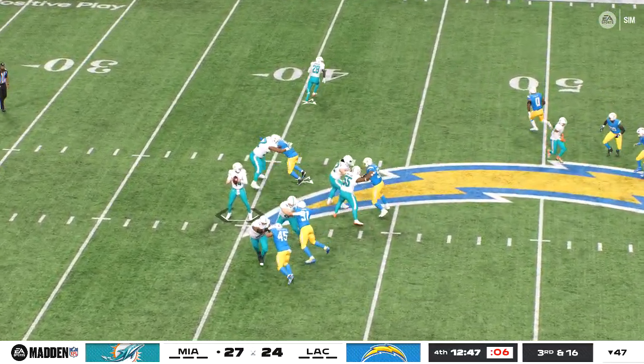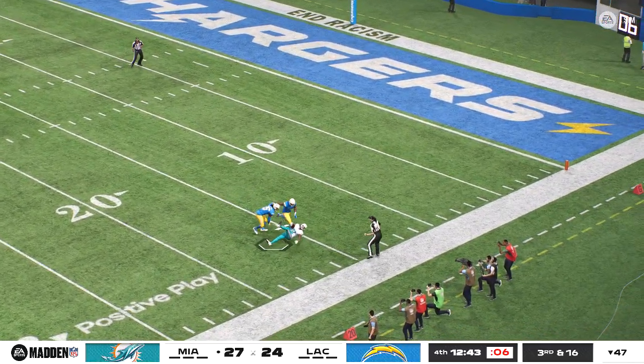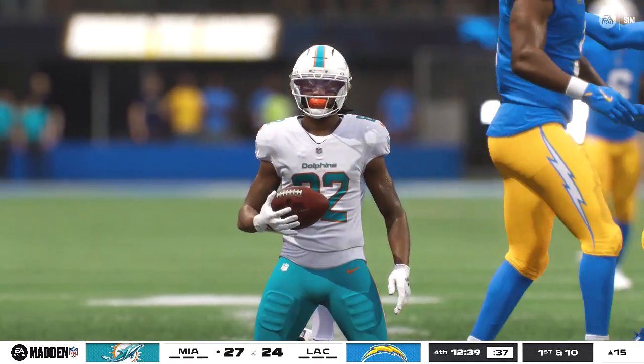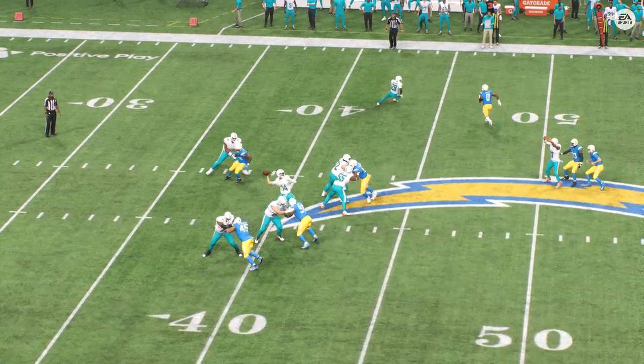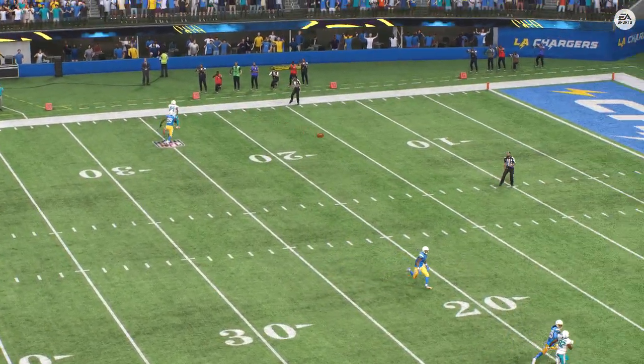3rd and long for Ewers. He's going to take a shot down the field. And they're going to take this into the red zone to the 15-yard line. 38 yards on the play. What a letdown for the Dolphins defense. They allow a conversion on 3rd and 16.